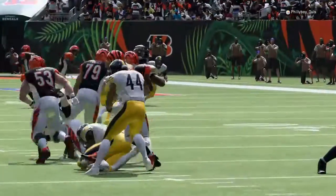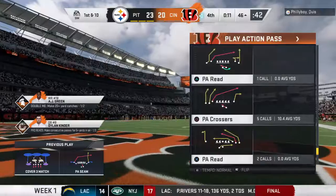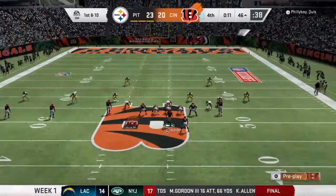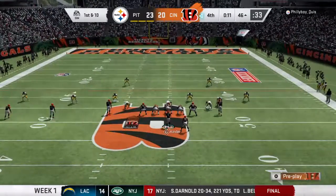Now the Bengals going to signal for their third and final timeout as they'll stop it with 11 seconds remaining in the ball game. This quarterback now, pretty amazing. 14 of 16 throwing the ball. It's 1st and 10.